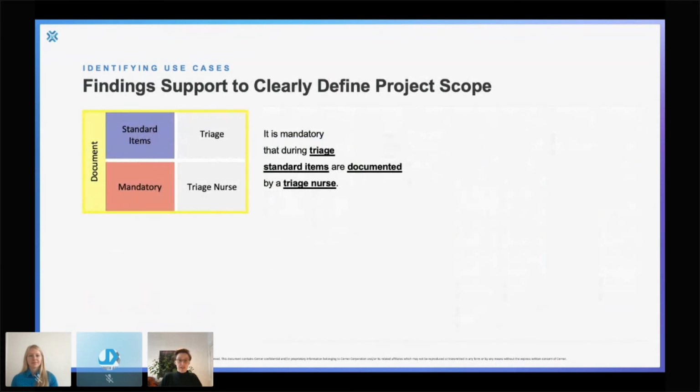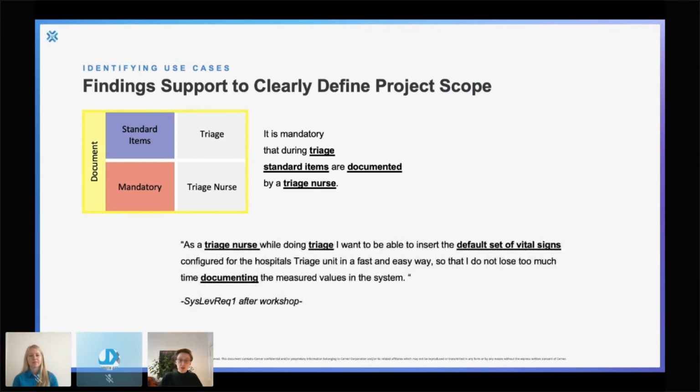The only use case we need to focus on is that it's mandatory that during triage, standard items are documented by a triage nurse. This gave the team and us the information they needed to more clearly define the project scope. After the workshop, the system-level requirement was rewritten, as you can see on the slide.